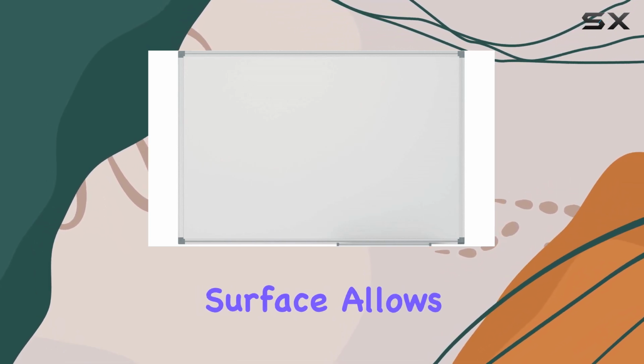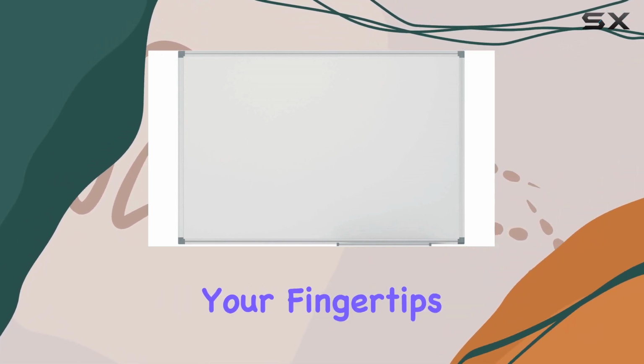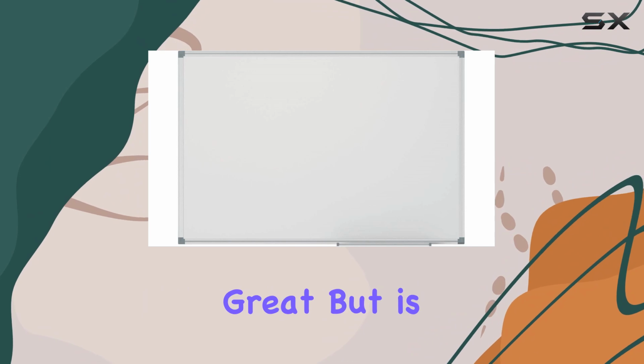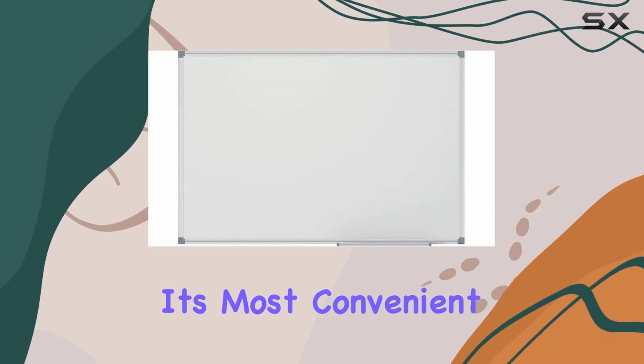Its magnetic surface allows you to easily attach notes, memos, or important documents, keeping everything you need right at your fingertips. Crafted with high-quality aluminum and featuring a stylish gray color, this whiteboard not only looks great but is also built to last. The wall-mounting design ensures stability and allows you to place it wherever it's most convenient for you.